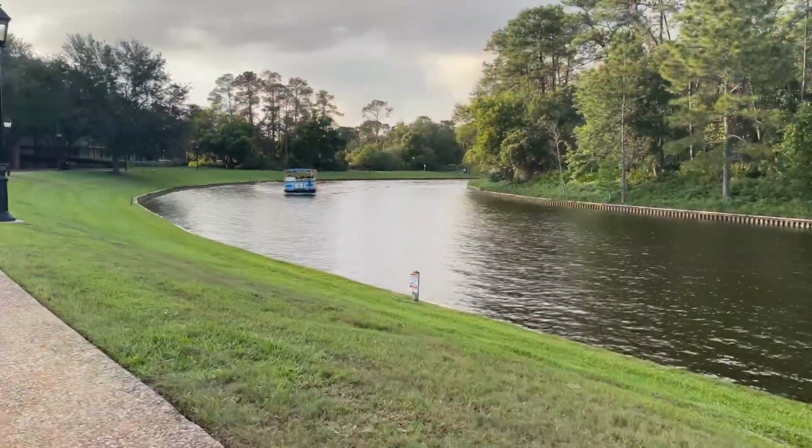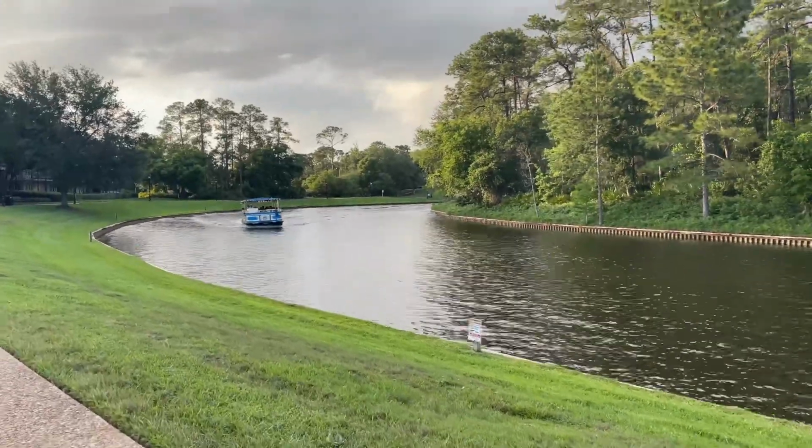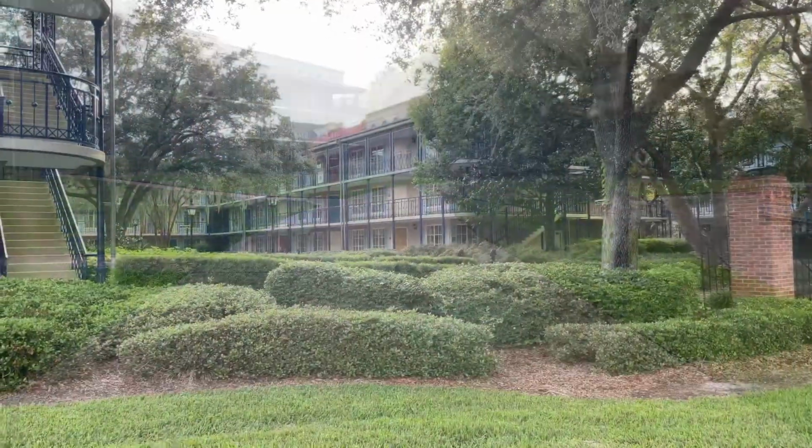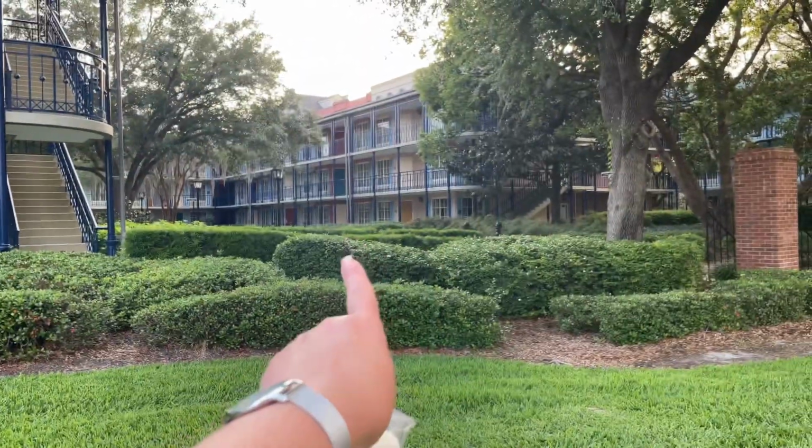Don't forget to take advantage of the campfire when you come visit and roast some marshmallows. We've actually stayed at this building before.